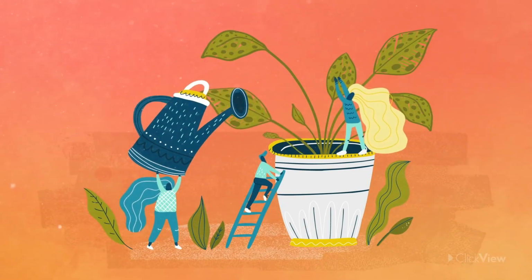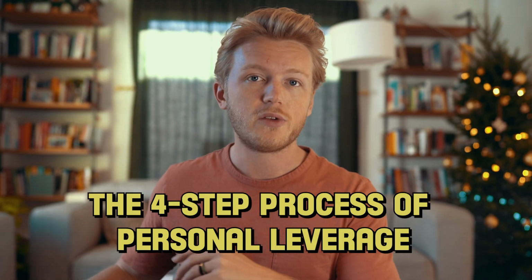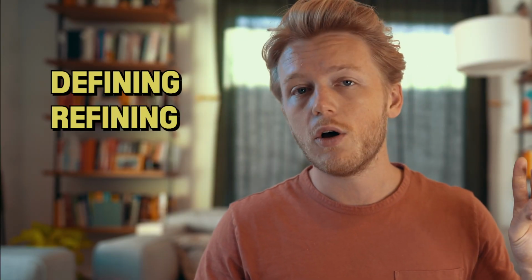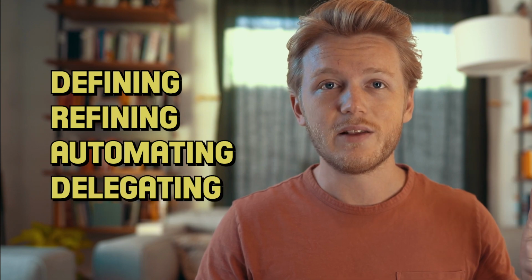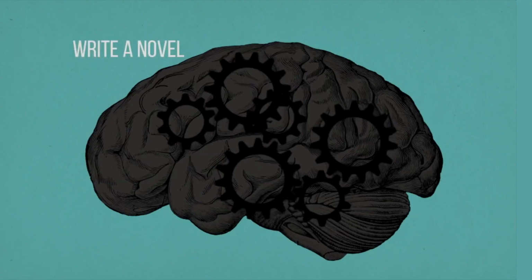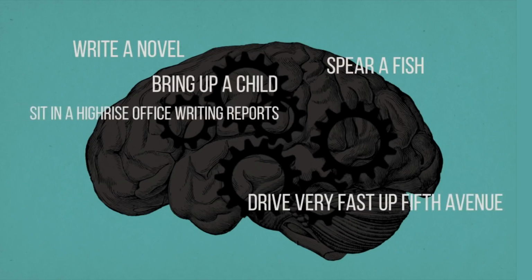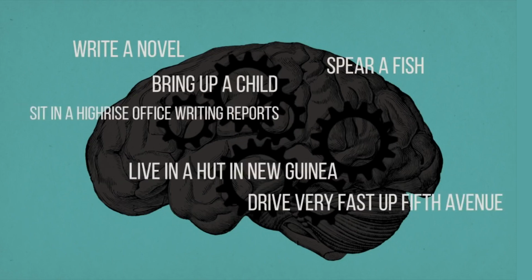But even if you don't want to build a company, you can dramatically increase your productivity by following the 4-step process for personal leverage: defining the system, refining the system, automating the system, and delegating the system. This process allows you to add an obligation to your plate, set up a system for that obligation to be completed without you, then remove that obligation from your time commitments while keeping most of the productivity gained by running that system. If you want to massively increase your output, this is how you do it.